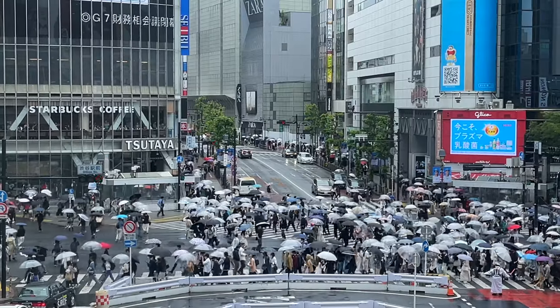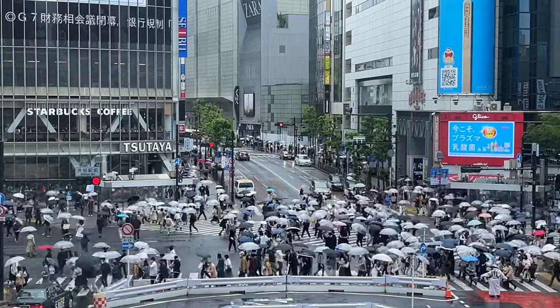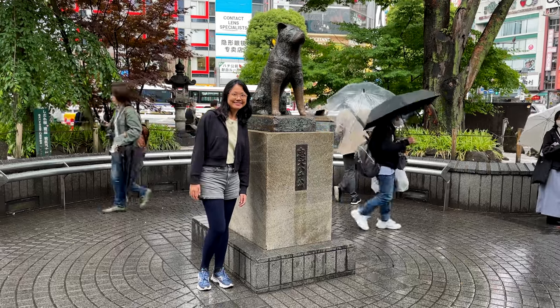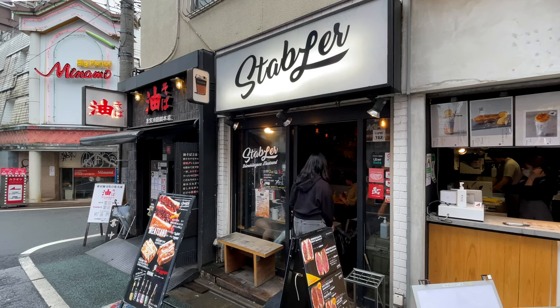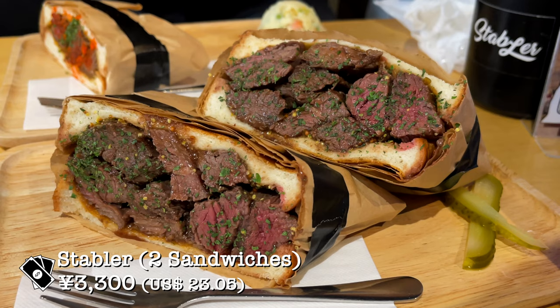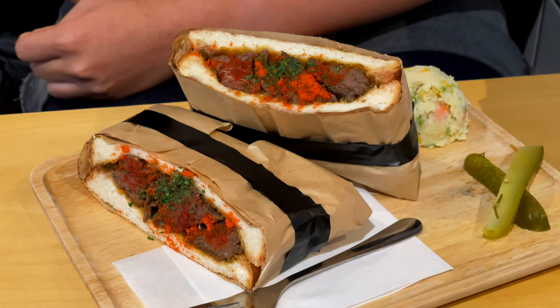We are back again. After a lot of shopping at Shibuya as well as a visit to the iconic Shibuya crossing and Hachiko, we are here for our dinner. We are currently at Shimokitazawa and we just had dinner at a restaurant called Stabler and they sell beef sandwiches. We have ordered their specialty, which is the Shimokitazawa meat sandwich and also the hot chili meat sandwich.